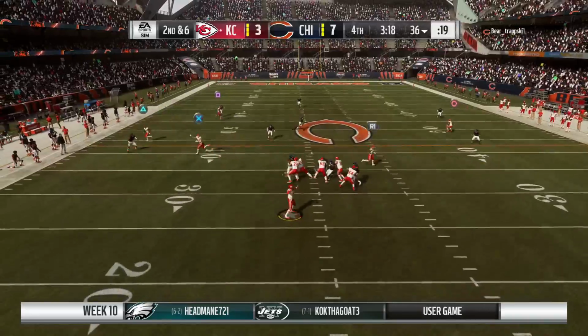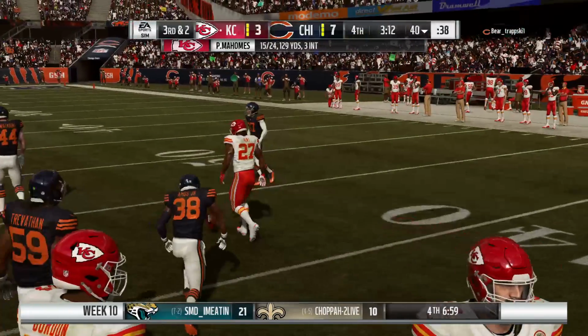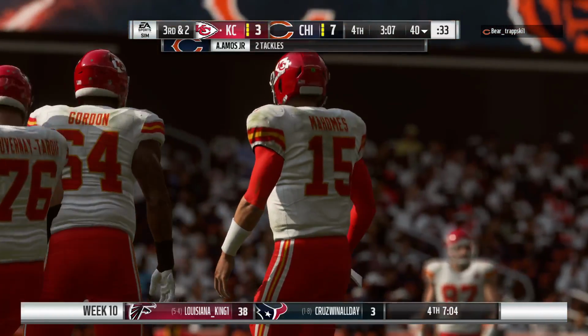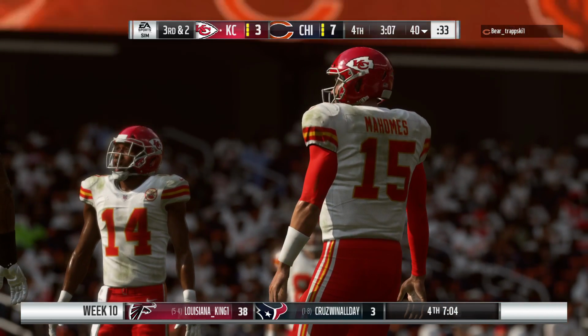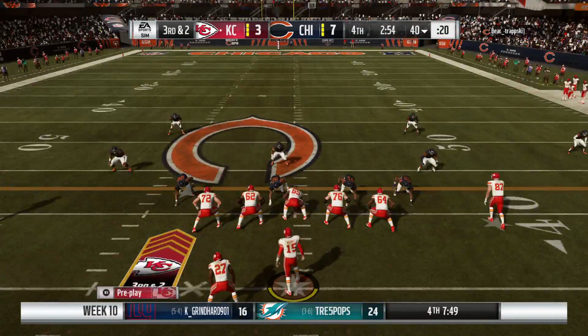Looking to throw is Mahomes. He's going to dump this off to his running back, Hunt. And he'll bring it up here to right at the 40-yard line. 4 yards on the pickup, and they're going to face a third down. Everyone's got to be able to catch the football. Doesn't matter what position you play, but if you're on offense, be aware a ball may come your way. This is 3rd and 2, maybe the biggest play in this football game.